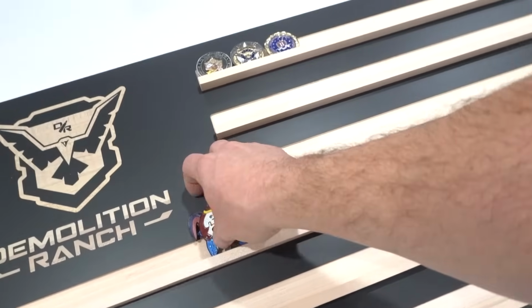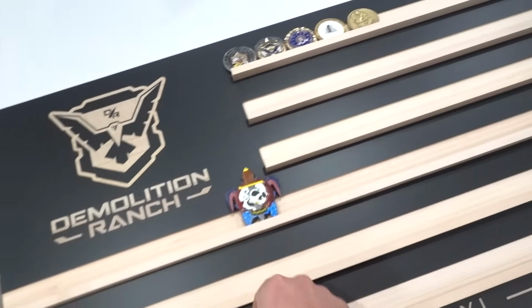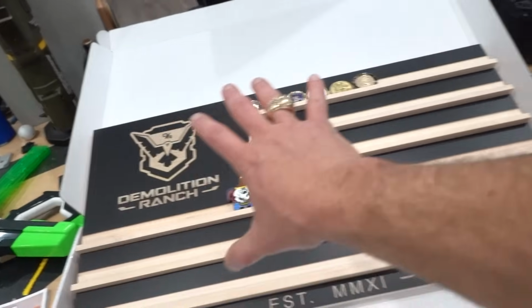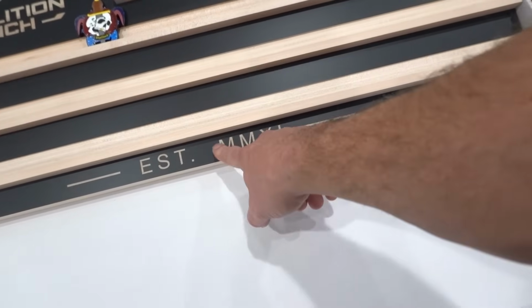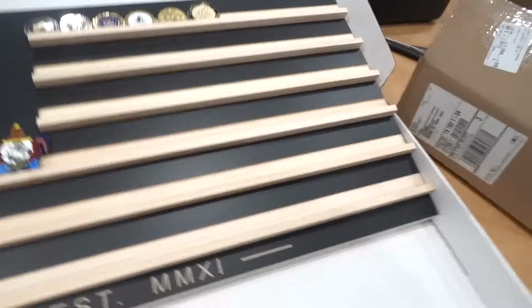We've had a bunch of them over the years, but when it's all totally done, it looks like this. It'll just all be lined up. This thing will be hanging on a wall covered in challenge coins with a freaking Demolition Ranch established in 2011. I didn't even see that. So cool. All right. Thanks, Valor Boards. You guys are awesome. You made my morning.